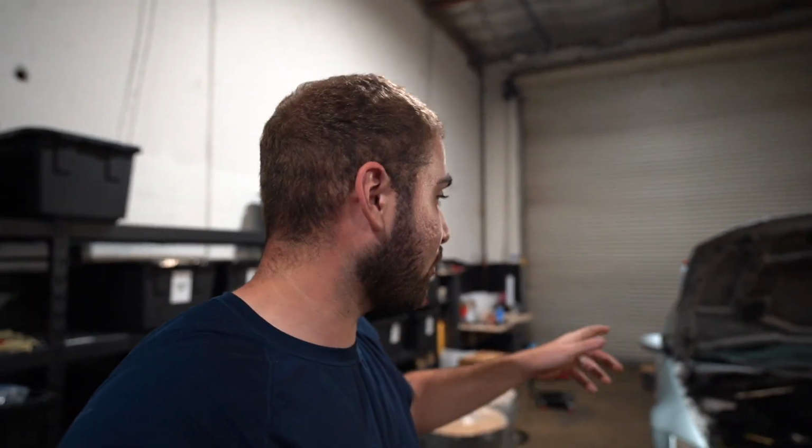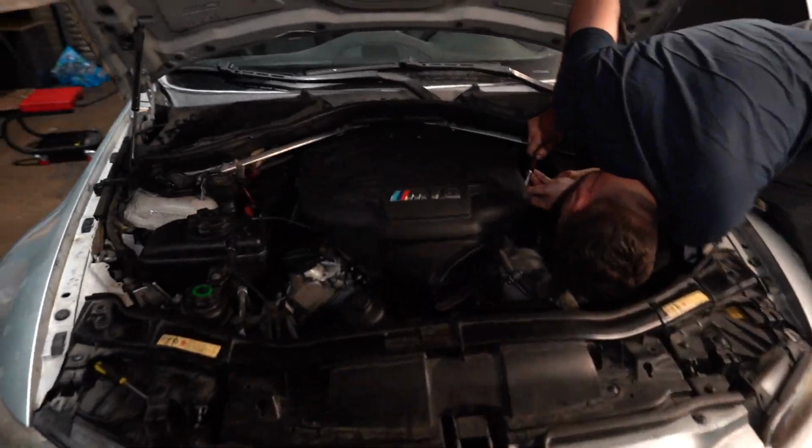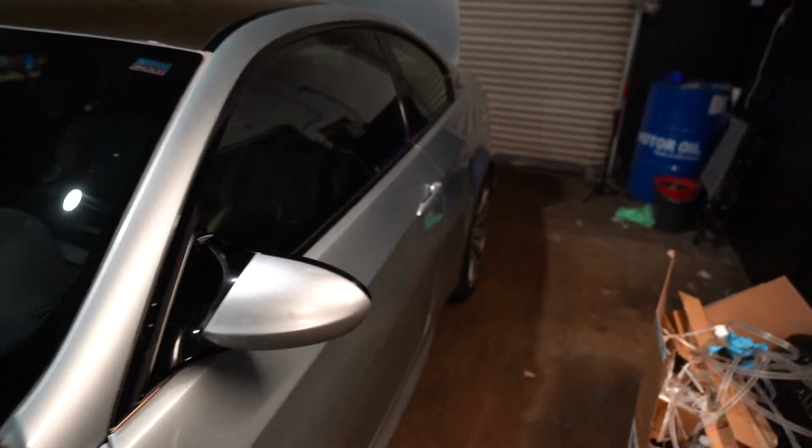So we'll keep you guys posted, but without further ado, let's go ahead and rip this engine bay apart one more time and get these throttle actuators installed, and not to mention the starter, because that's what honestly left us stranded.